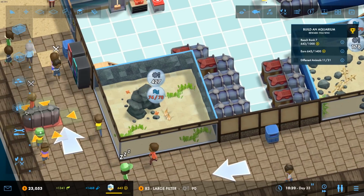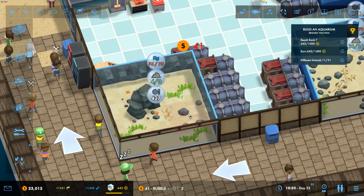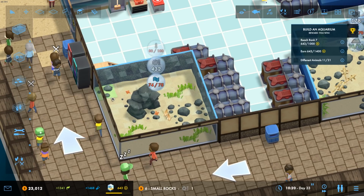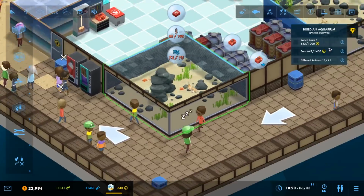Ah, I know what we could do. We could put some rocks in there. They help a little bit with filtering. Don't you? Please? No. Oh. Tank is not sufficiently heated. Low water quality is reducing the health of animals in the tank. Remove some animals or add more filtering.